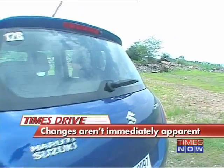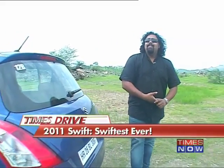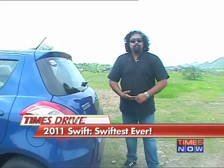You won't be able to see it immediately, but according to Maruti Suzuki, almost every single body panel on the new Swift has changed, and so it has. It's now longer, it's a little wider. But is it necessarily better? There's only one way to find out.